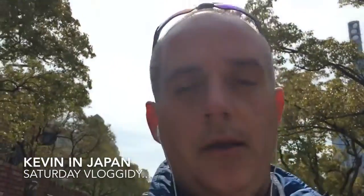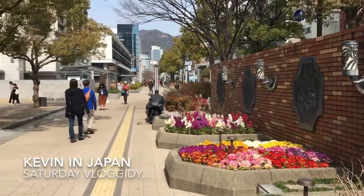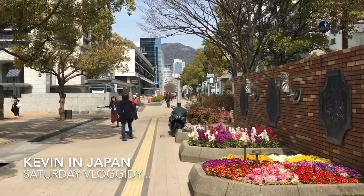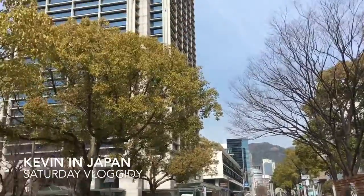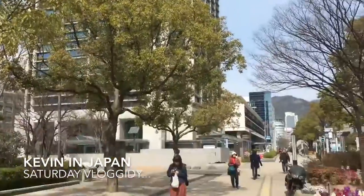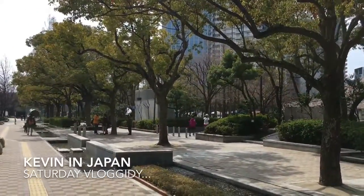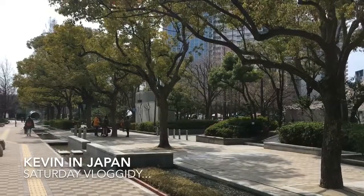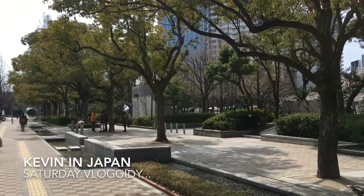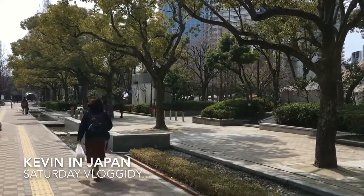Hey guys, Kevin here in Kobe, and it's a beautiful Saturday. I'm downtown, so you see that logo in the distance there. Here's Kobe City Hall, and I'm in Higashi-Yuenchi Park. Right over there right now is the Eat Local Kobe Farmers Market, which is a buy local thing. It's a cool farmers market that happens every Saturday here in this park.